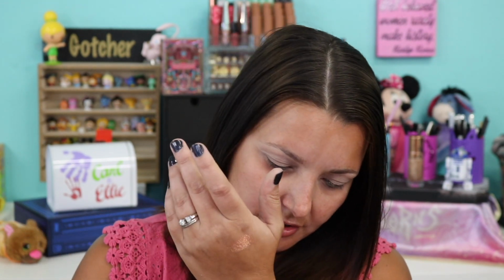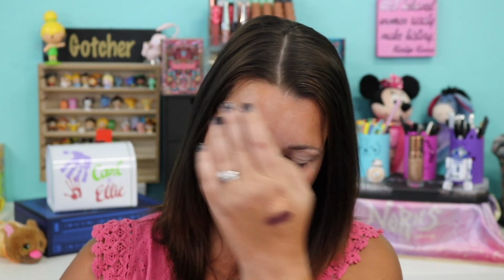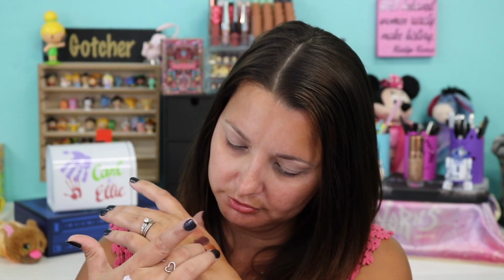So then we have the shade C4. That's really pretty. That's like that deeper gold to pink shift. C5, which is more of like that purpley eggplant kind of matte shade. Then we have the shade D1, which is a copper shimmer, and it almost leans more red.